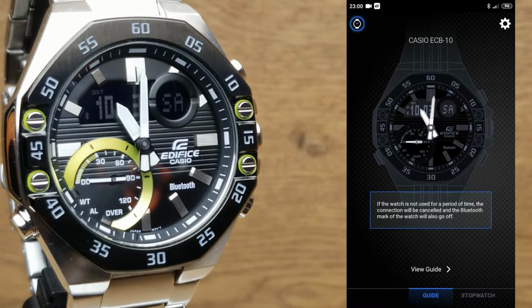This watch does not have, or when you connect your watch with your phone, does not have the battery level indicator, and that battery level indicator is usually on the newer watches like the EQB 1100 and 1000. It's located on the upper left corner.